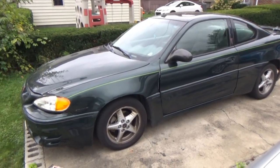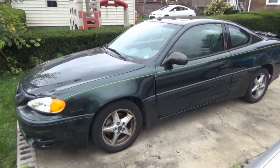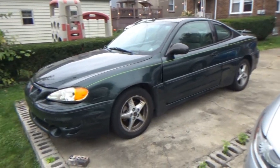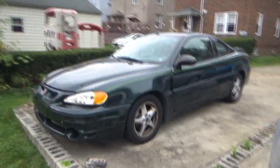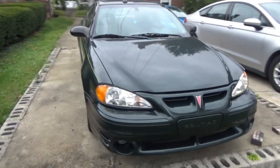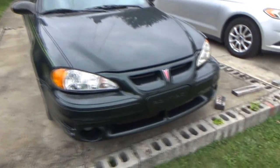But the 2003 Pontiac Grand Am GT Coupe. You guys have heard this story a million times. One of my dream cars from when I was a kid. Aunt had one. Aunt had a couple of them, actually. Took my driver's test in this car. So at some point in my life I wanted to have one. Didn't want to buy one as broken as it was. But again, it's been a joy for the most part, bringing it back to life.